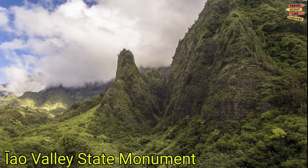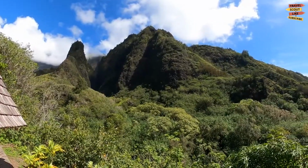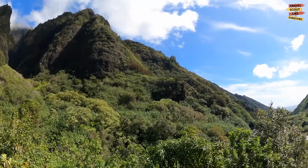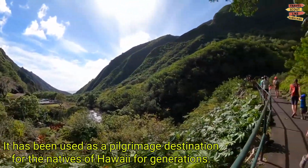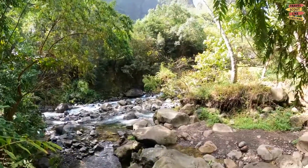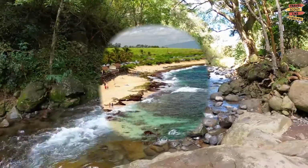Lau Valley State Monument, a must-see especially for the nature lovers who like the unique features of the wild. Historically, it has been used as a pilgrimage destination for the natives of Hawaii for generations. You can see here scattered majestic and imposing rock features across the lush green.